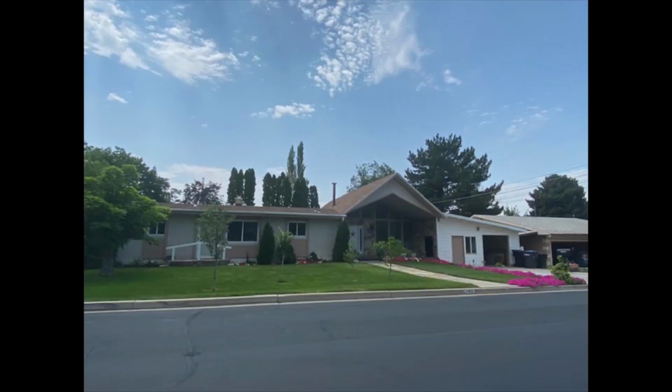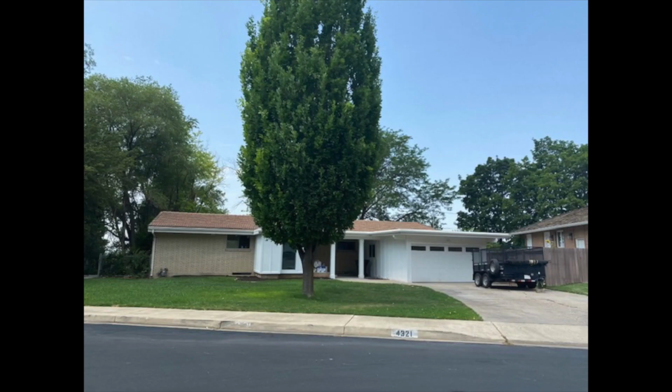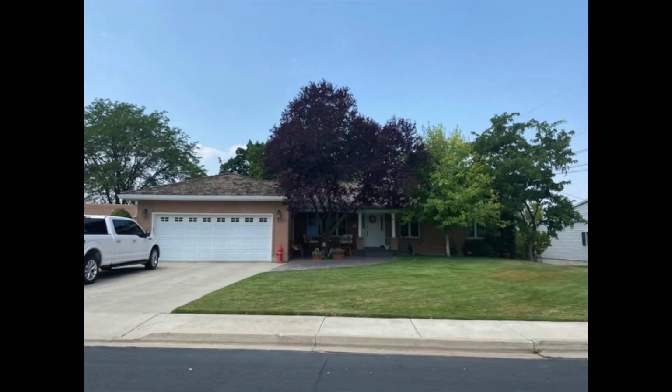A lot of those homes in the Edgemont area were built in the 50s to the 80s. You have a lot of just Rambler style homes. Most of them, I'd say, are probably around 1,200 to 1,800 square feet on the main level with a basement that's about the same size. Now, if we move kind of across the Riverbottoms to the other side of Provo, then you come to Grandview.